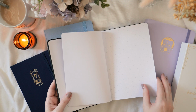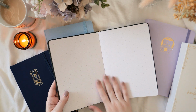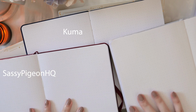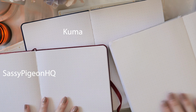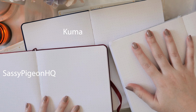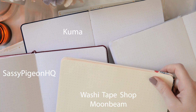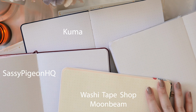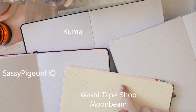The pages are a bright white. I actually think the dots are a bit darker than in the other journals I've used. I'm currently using the SassyPigeonHQ journal. The dots are a bit lighter in that. Archer and Olive and Notebook Therapy also, I think, are a little bit lighter. And just for comparison, this is the Moonbeam journal from the Washi Tape Shop, which has a creamier, warmer colored page, so you can really get the sense of that white, bright paper.